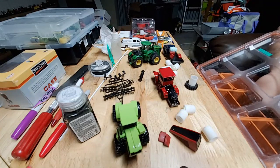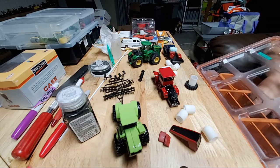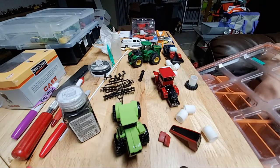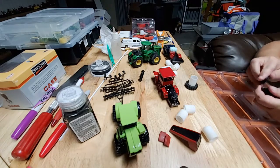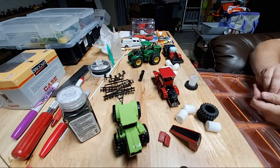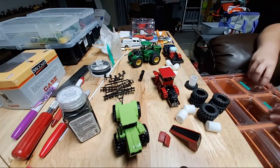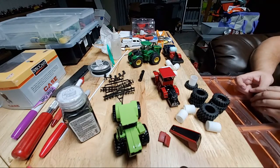Can you do a real-life farm equipment tour? Maybe someday. The problem with our farm in real life is our equipment doesn't all sit in one big giant shed. We're not that lucky. So we've got stuff spread out all over the place in different sheds. And they're not even sitting on the main farm necessarily. But yeah, maybe this fall. I can do something like that.